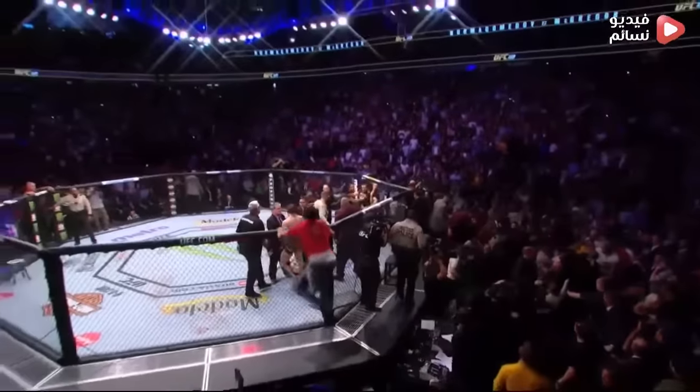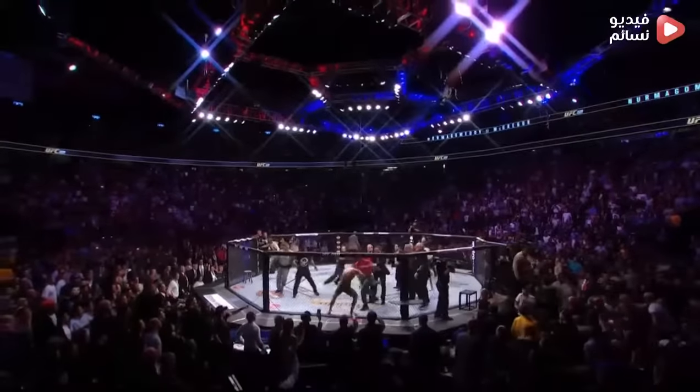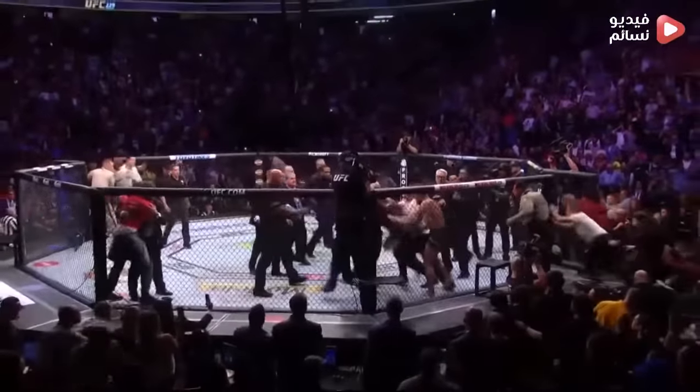Well, Khabib wasn't kidding when he said no handshake after the fight. Oh! And now one of Nurmagomedov's teammates throws a right hand at Connor. All hell has broken loose. This is crazy.